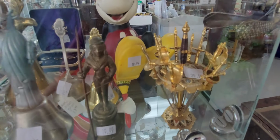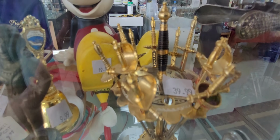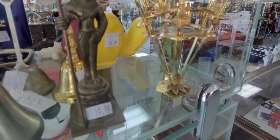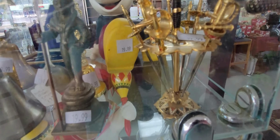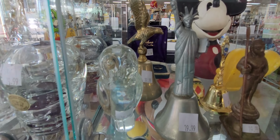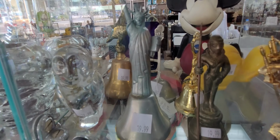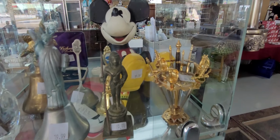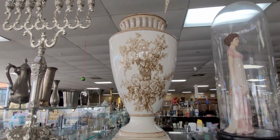I love this right here. Look at that. I think I've got that. Damascene swords, and they're all there. Wow. There's not any of them missing either. So maybe those are letter openers. I'm not sure.